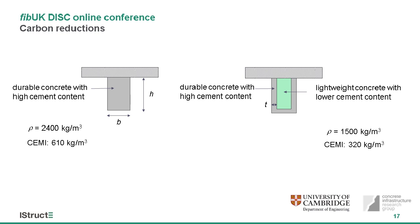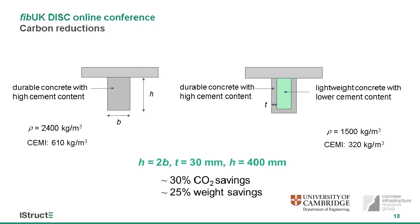300. So if I look at those figures and I use parameters of the thickness of that outer layer, an overall width of B and a height H, and I make some assumptions about this particular section, so I say H equals 2B, the thickness is 30 millimeters, say, and the height is 400 millimeters. If I do a calculation using these numbers, we find that there's about 30% CO2 savings.